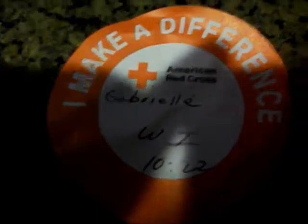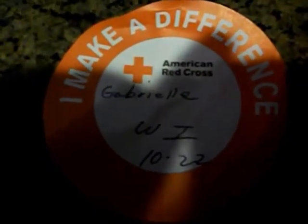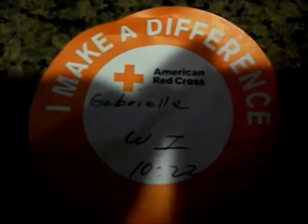Then I got this sticker for walking in, and it says what time I got there. The WI means walk-in, and then it has my name and the American Red Cross. So, did that. Then she starts gathering all my blood bags and everything.